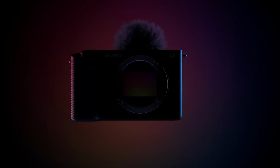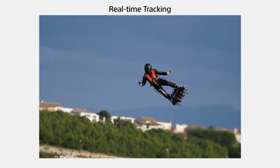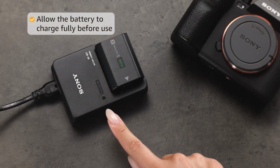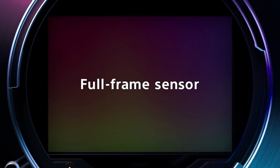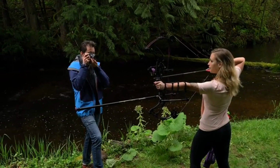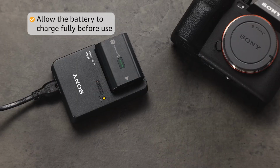In today's video, we're diving into the world of Sony cameras, exploring the best options for photographers and videographers alike. From cutting-edge sensor technology to industry-leading autofocus, Sony's innovation continues to drive the mirrorless camera market forward. We'll break down the top models you should consider, whether you're a professional looking for advanced features or a hobbyist seeking quality and compact design. Stay tuned as we unveil the best Sony cameras that deliver exceptional performance and stunning image quality.